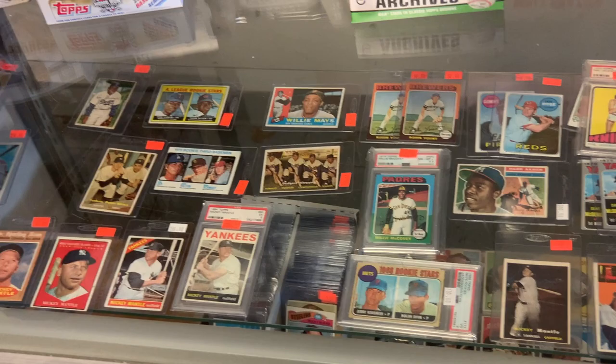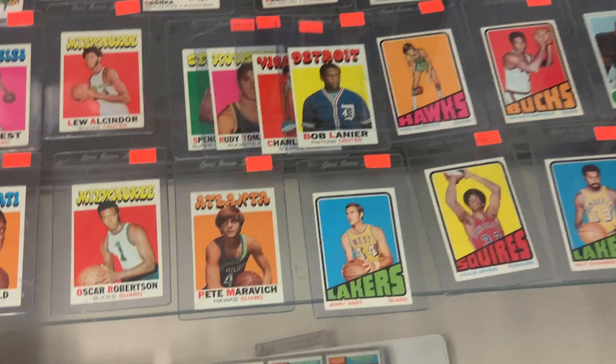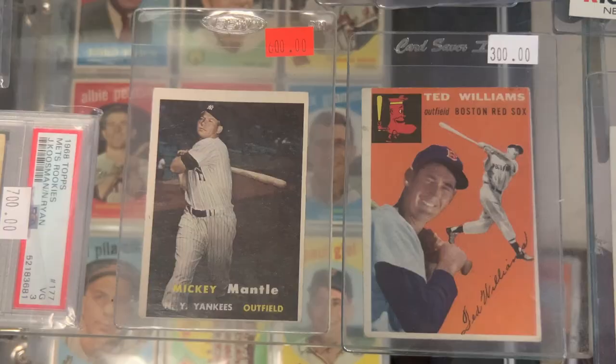Basketball cards, the old stuff. The case looks pretty cool with some of the stars and the rookie guys. Nice shape. I'm seeing a lot of these. These are like the 71, 72, 73s, very good. You picked those up from people's collections. That's too bad. Yep.